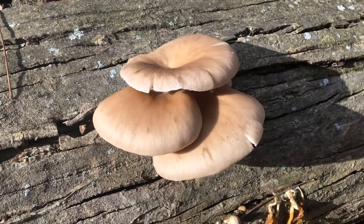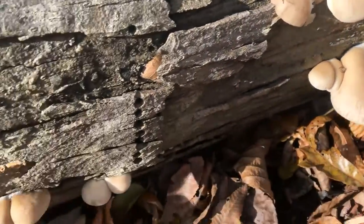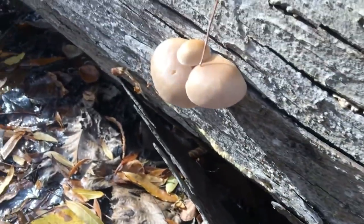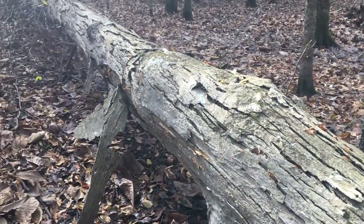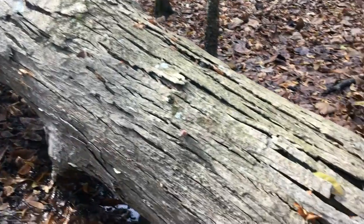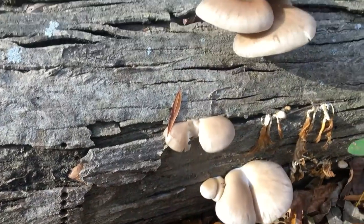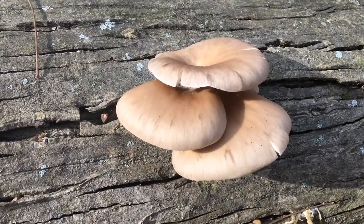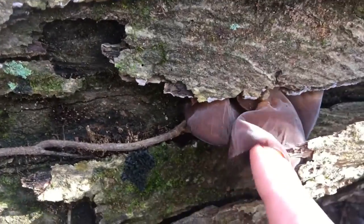Here on a hickory log now, which is what makes this kind of weird. I've never seen these oysters on a hickory log. I don't think the books describe them, but I'm pretty sure that's a scaly bark. But anyway, and I'm pretty sure, not 100%, that this is the fall oysters, but it sure looks like it. That was pretty cool. Right on the other side of that same tree, I found some tree ears.